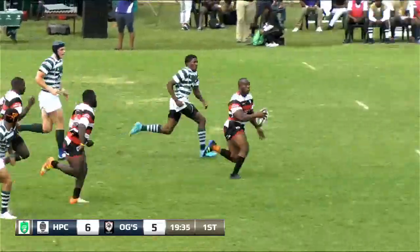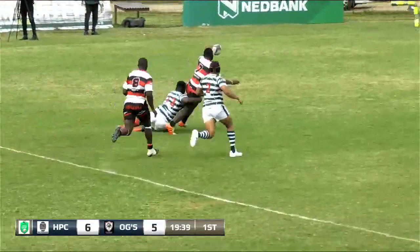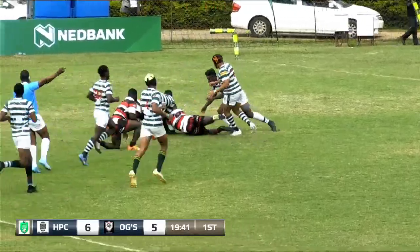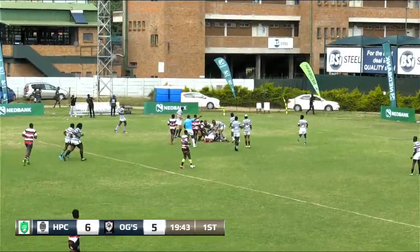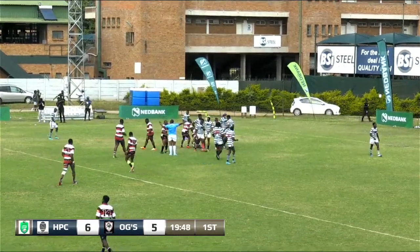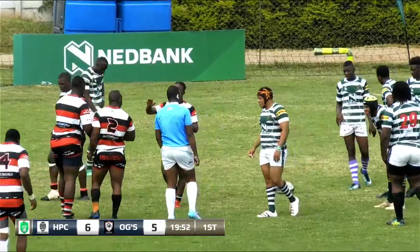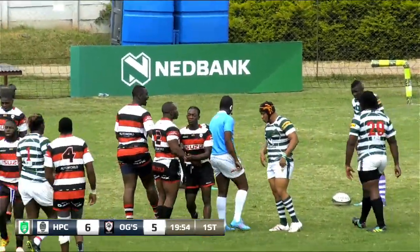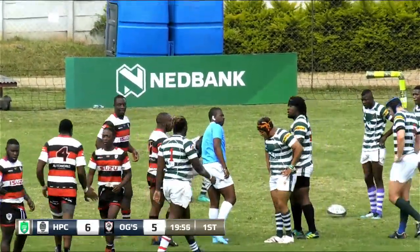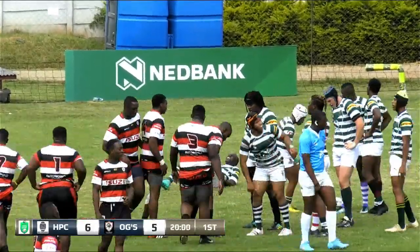Oh, he's through. That's not good defense from the HPC boys. Oh, out the back door. Number 7 collects. He knocks it on, though. Oh, OGs are beginning to play some lovely rugby here, Ian. That is frustrating. You're playing so well. Yes, the first one went out the back door. Next player running with it in one hand. The under-20s player knocks it on out of his hand.